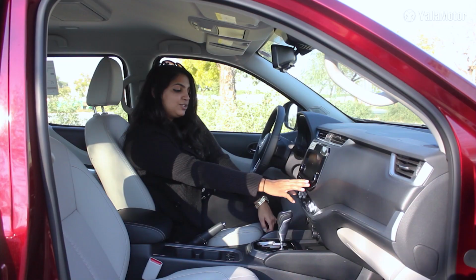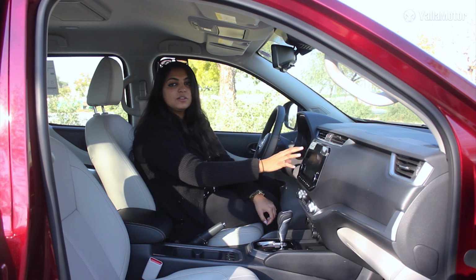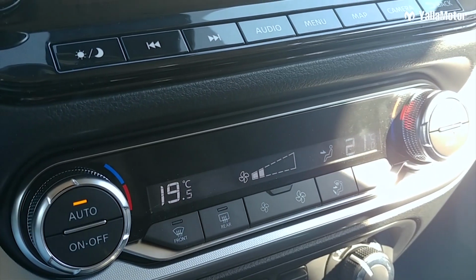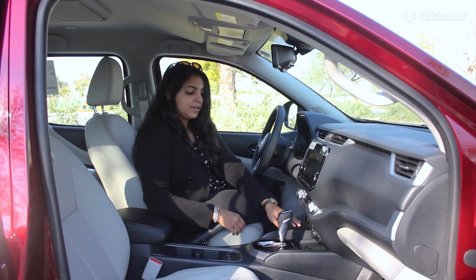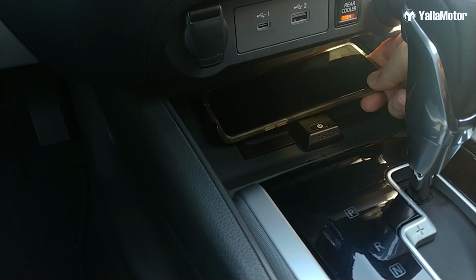Right underneath that you do have the quick commands in case you'd like to do something really fast and not really look on options on the screen. So underneath the two screens, that is our climate control and the infotainment, sits our USB charging ports. So we got a Type-C and a Type-A. The 4-wheel drive controls are here too. Underneath that is the charging mat.